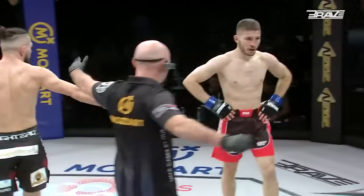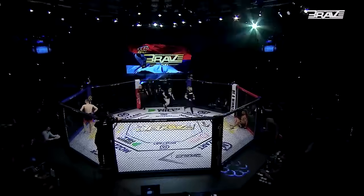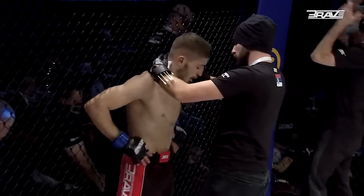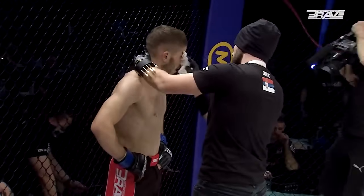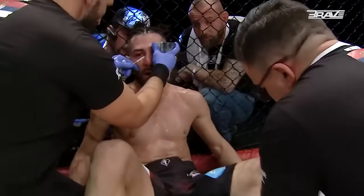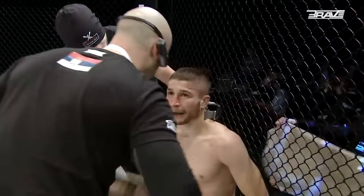Closing stages of the round. Zdravkovic maybe pulled away in the closing stages or so, landing two very good shots there, Kerry. Very, very hard rounds to score, Phil. It would not surprise me in the least, having said that, if we're looking at 19-19, what that means is whoever wins this last round wins this fight. So if you're in the corner of either man right now, you're going to be telling them that you need to go out there and do something definitive, i.e. get the finish and secure the win.